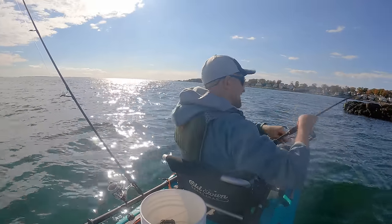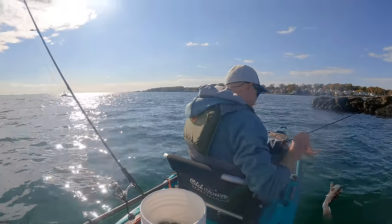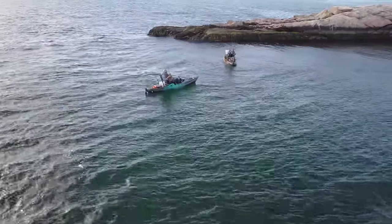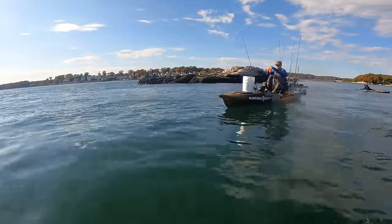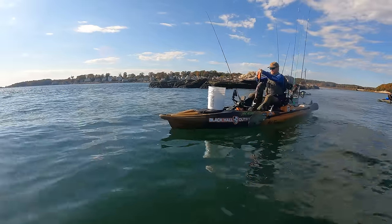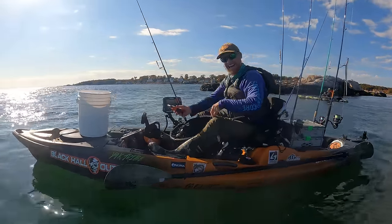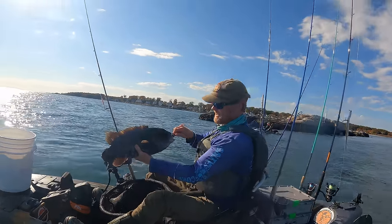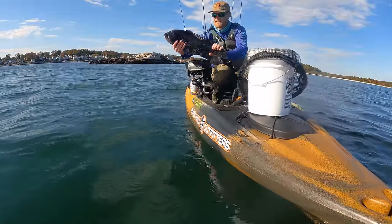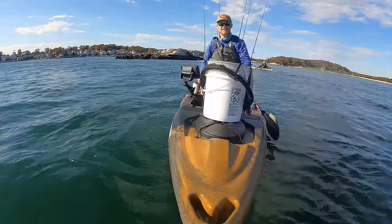While I covered the quantity side of the tog fishing, Matt took care of the quality, catching and releasing several keeper-sized tog, including a 7-pounder on his last drop of the day. Hey, 7.3. Oh, damn. Wow. You added that on the fly. I didn't even see that happen. Oh, yeah. That's a pretty one.